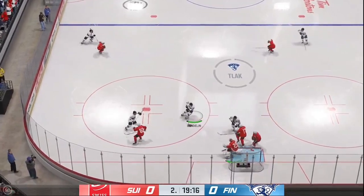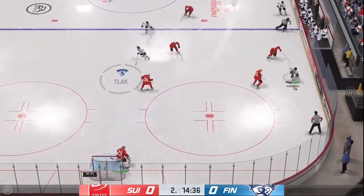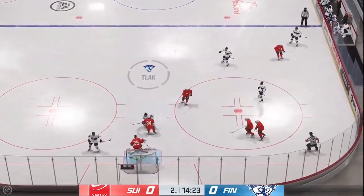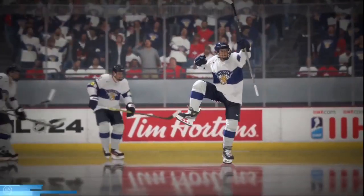Well, we've seen a pretty good sample size already played thus far, Cheryl. Change up. From the left side, they gain the zone. Sends the pass in front. She scores! What a way to finish that!